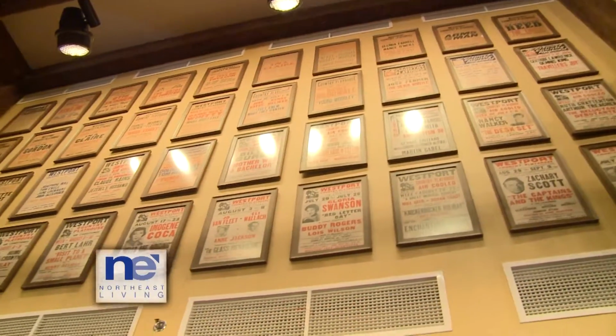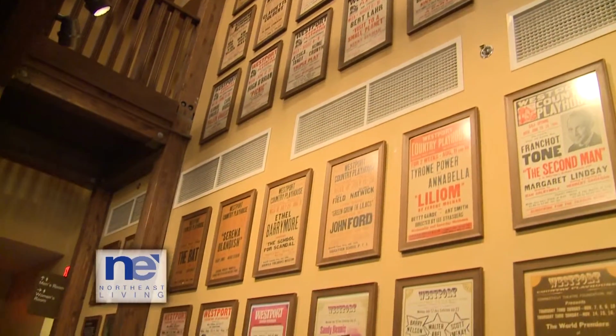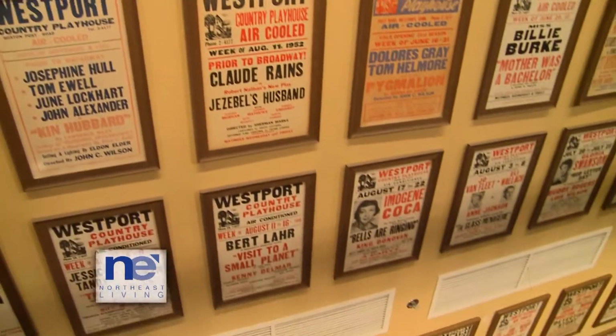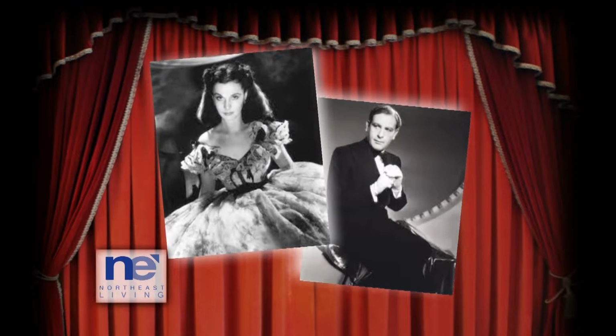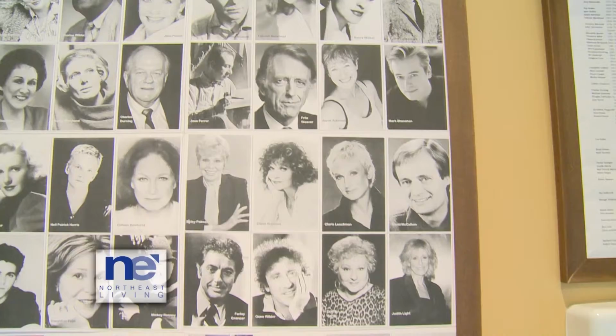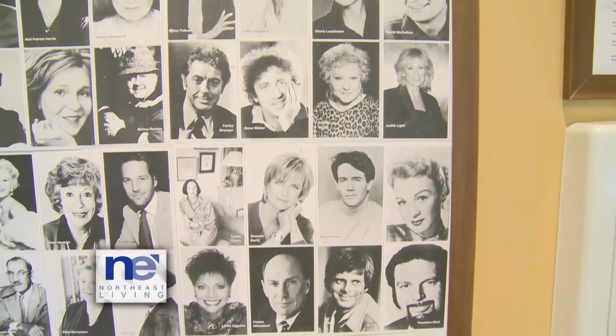When you enter our lobby, you will see this wall that is spectacular. And again, no other theater in America has this: the posters for the shows that were here. In this place, there was a theater for 81 years now, bringing all kinds of actors, designers, directors here. Cedric Hardwicke, Vivien Leigh, George Abbott, a Broadway legendary director. Joanne Woodward, Paul Newman, clearly we have Eartha Kitt, Jane Powell, Gene Wilder. I mean, it goes on and on and on. Actors love to work here.